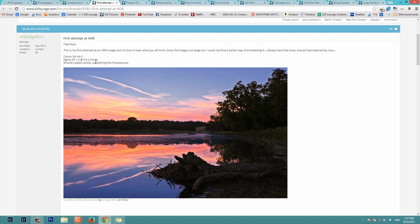Now, from an overall standpoint, as far as the image itself, I think you did a brilliant job with the HDR processing. I think you did a great job in how it was shot. I think your vision for it is awesome. The only thing I can really critique here is the overall composition or the subject matter that you're shooting. With the composition itself, the horizon line is framed right on the center.